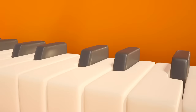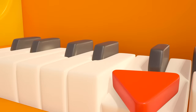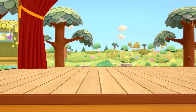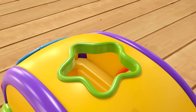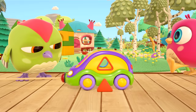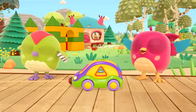What's this? The ants have got hold of something again. That's our triangle, ants. We should put that in the car, too. Peck Peck, you have a go. No. You need to put it in the triangle-shaped hole. Yes, that's the one. Well done.